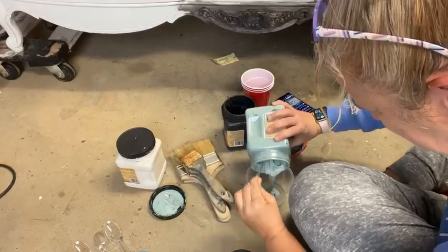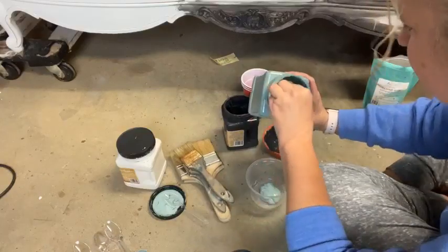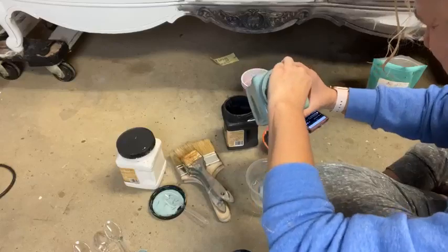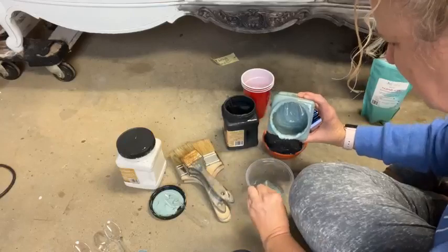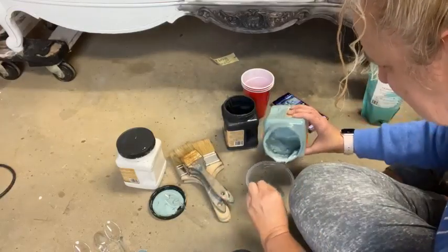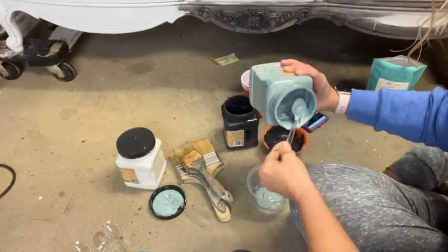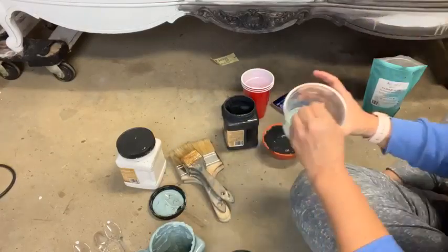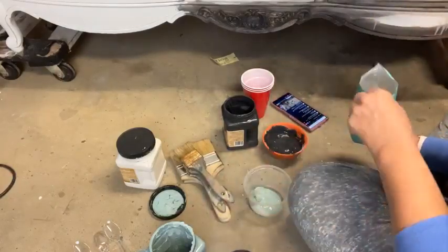I just found this 32-ounce container. I have a new one here, but I found this container at the back of a shelf, so I decided to dig it out. I always go through this phase at the end of the year, beginning of the new year, where I'm trying to get rid of a bunch of old products that I have. So, excuse me, I'm just digging this out, guys, sorry. I'm not going to use very much of this, but I am going to take a little bit of the Sea Spray and add it in here.